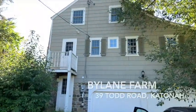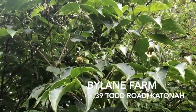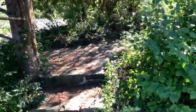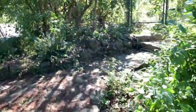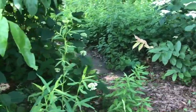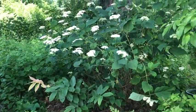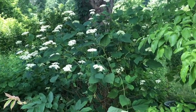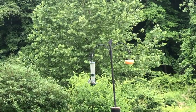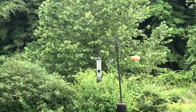I'm at Bylane Farm, which is the headquarters of Bedford Audubon, with a lovely garden that's maintained by the wonderful Liz Stein. The garden is actually always open and free to visit, dusk to dawn, and it is visited not just by humans but specifically also by the birds.